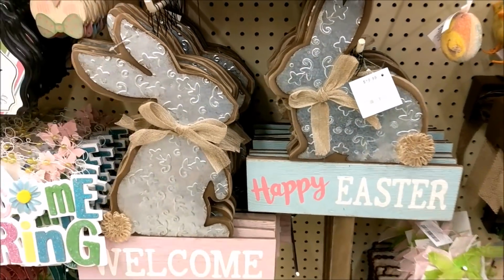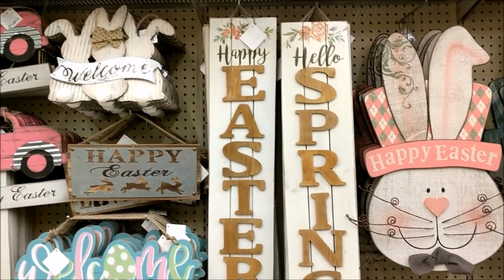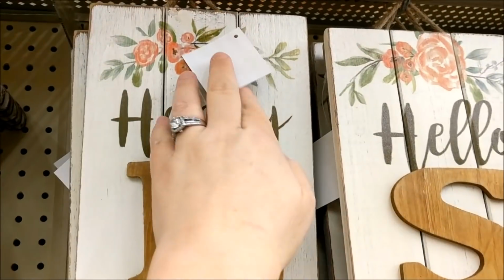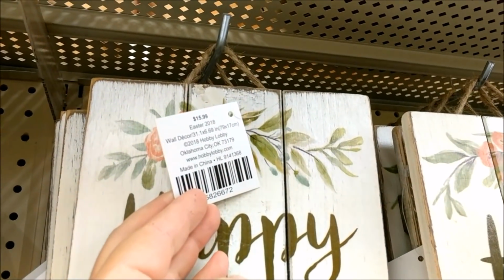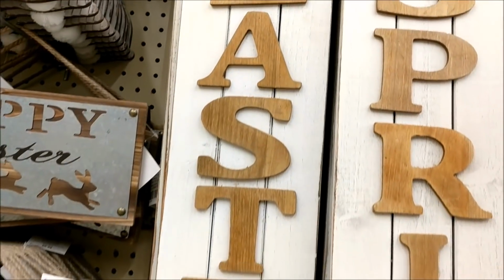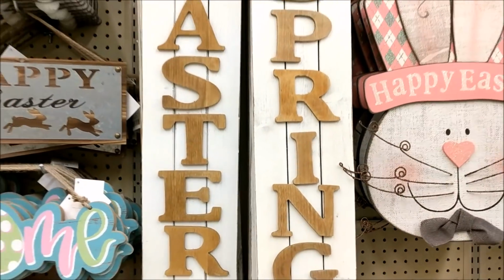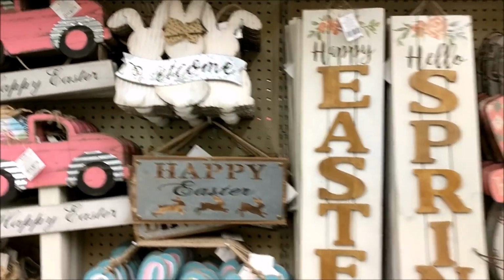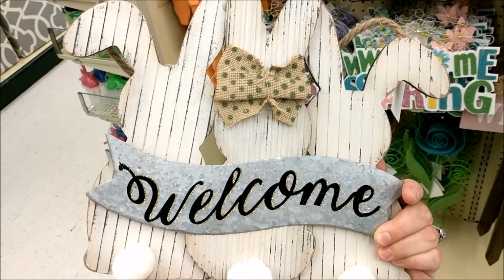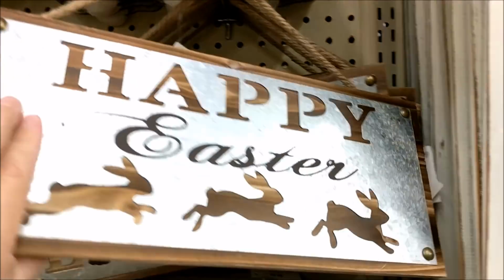Here is another garden stake, and these actually remind me a lot of the ones we found at Big Lots. I'm finding a lot of similarities between here and our shop with me at Big Lots. I've now seen about 4 items that are duplicates, so very interesting. These are beautiful. I love the Hello Spring and Happy Easter hanging signs. Looky here, Hobby Lobby also has the 3 bunny sign.